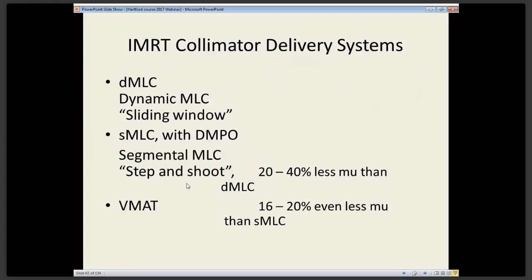Now, you know that there are different collimator delivery systems. There's something called sliding window. There's the step and shoot, which was how we all started doing IMRT. And today we have VMAT, volumetric modulated arc therapy. And the advantage of VMAT is that it really lessens the amount of MU. It is a very efficient beam.